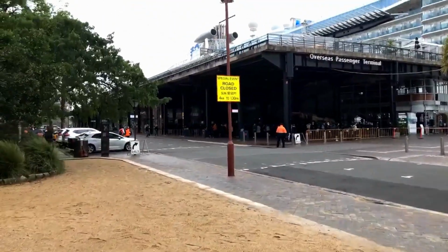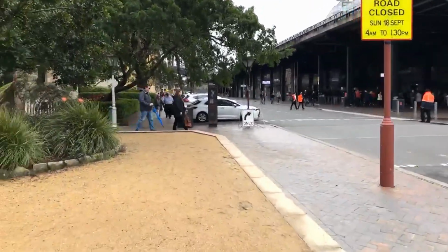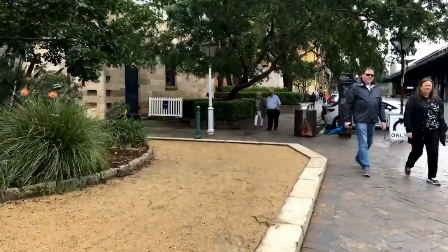A special event, road closed, Sunday the 18th of September. I wonder what that is. Or was. That was last Sunday.